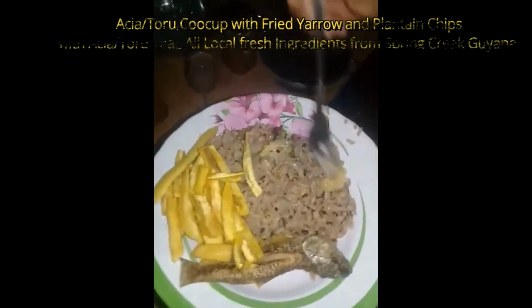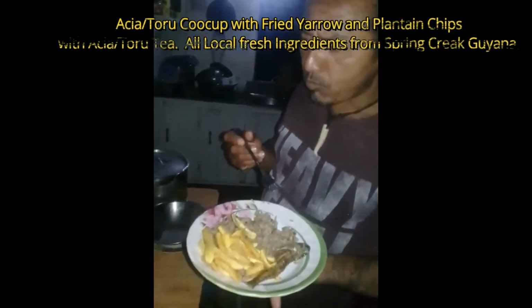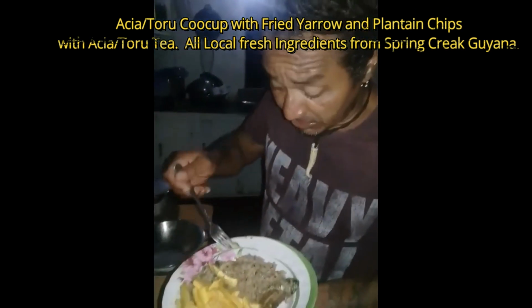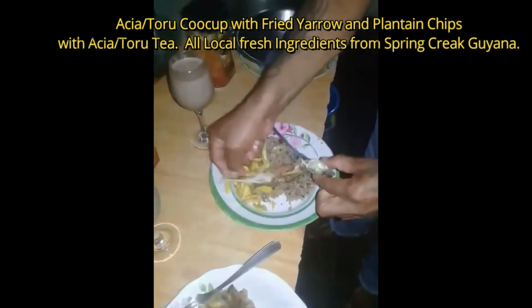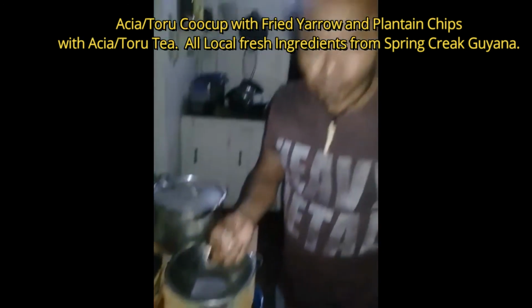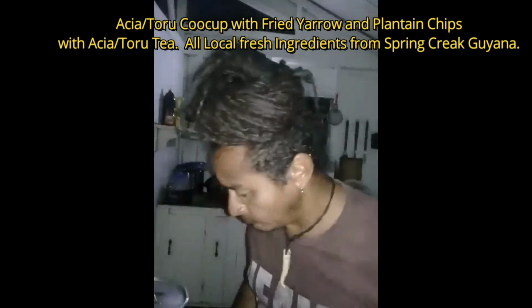Now you can see what this bite tastes like, no? Let's see. Get a piece of pickle. Mm-hmm. They hit the spot. A meal fit for a king.